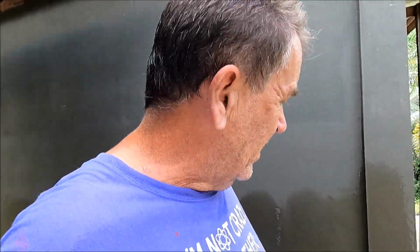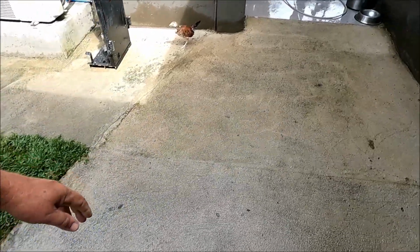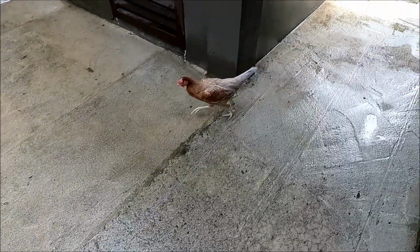The trouble with the pathways, once they get that moss on it, you can pressure clean it off, but it'll go back because you haven't killed it. So you've got to use bleach or chlorine or something like that. You've got to kill it off, and then it'll last for months. So hopefully, let's see how this goes when this dries. Hopefully this will be alright, because it's as clean as anything now.